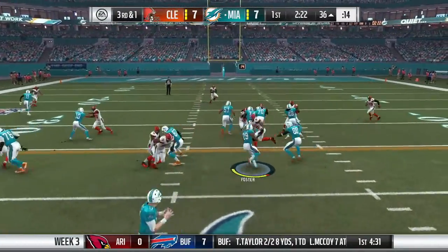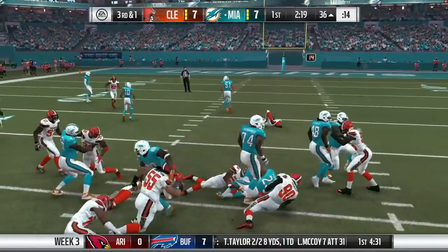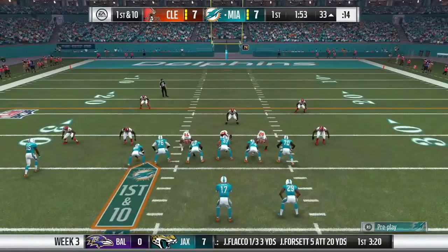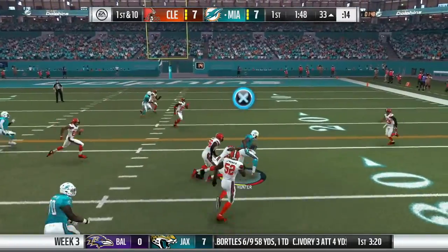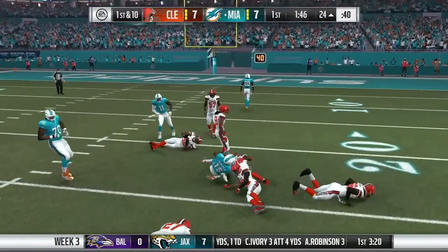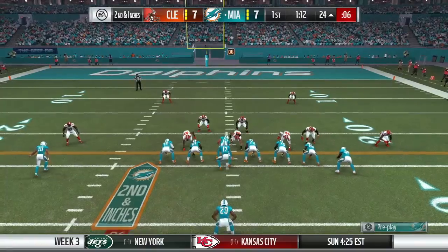3rd and 1 now. Arian Foster right up the middle. He's going to pick up the first down and a little bit more to the 33-yard line. 31 yards on the day. 1st and 10, Tannehill. He's dropping back. He's going to throw right. He's going to find Justin Hunter, one of those guys that we said had to step up, and he's going to pick up 9-10 yards there. Tannehill over 100 yards already.